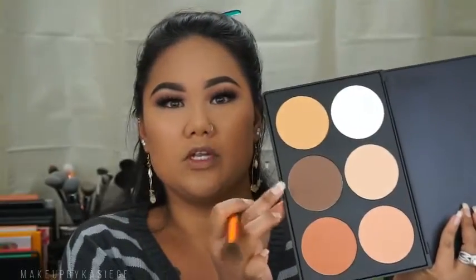Today I'm going to dig into my BH Cosmetics contour and blush palette. This is the second version, and these are the colors right here. I'm going to take this brown color right here, and this is a Real Techniques contour brush, and I'm just going to take that and contour my cheeks.